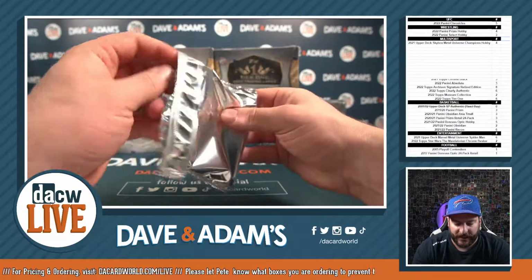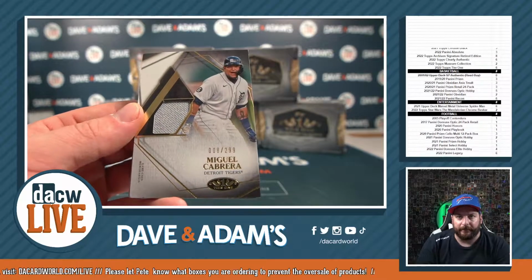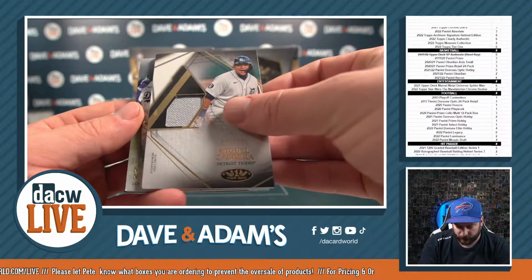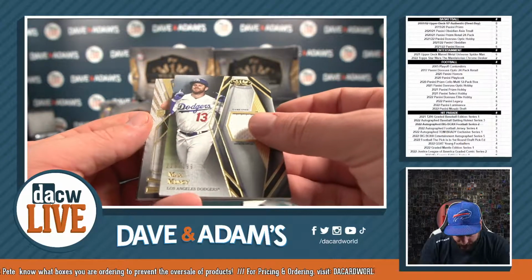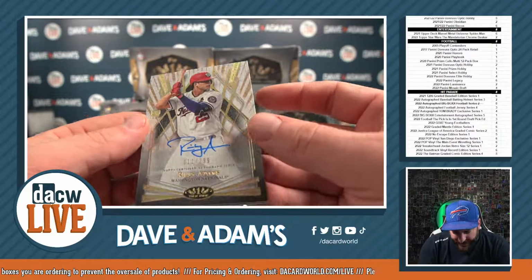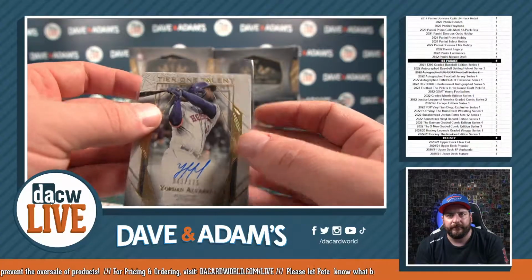They look pretty good. That is going to be Miguel Cabrera out of 299. That is going to be Max Muncy out of 399. Little ding in that corner. We are going to have Riley Adams out of 299, a rookie auto for the Nats. And how about Jordan Alvarez out of 175?